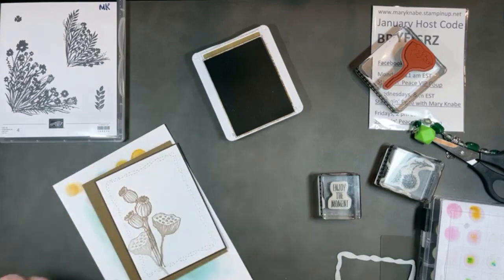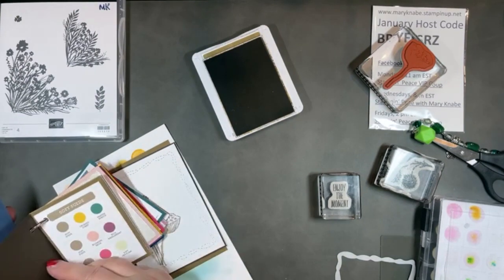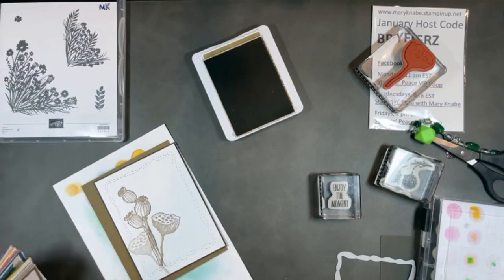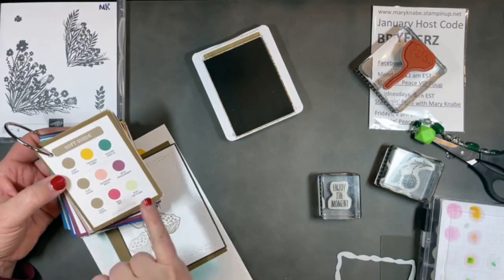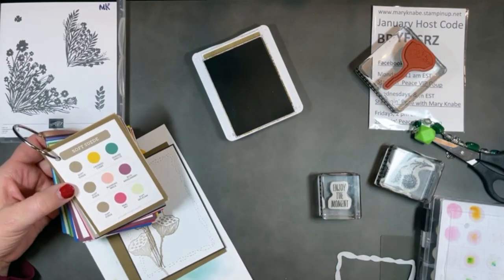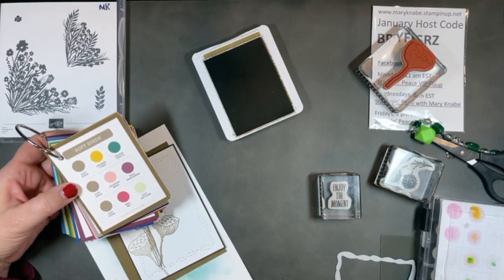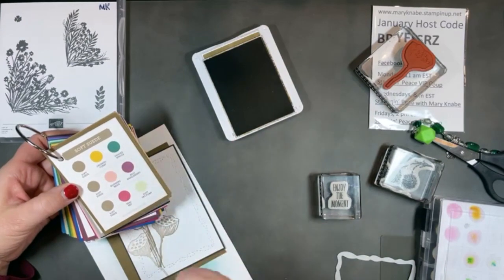A pop of color. Okay, I was hoping you would say that. So what I'm going to do is go to my Color Coach here, and you can see it gives you sort of like trios, color combinations of 3 colors, and I'll pick one of these. How about Shaded Spruce? What does everybody think?